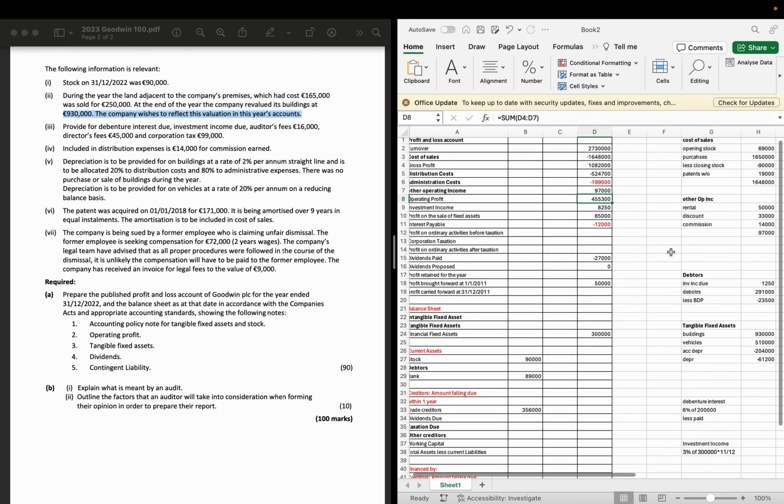So I can finish this out now. I've got to add on my investment income. I've got to add on my exceptional item there, my profit on the sale of fixed assets, and I've got to take away my interest payable, and that will give me my profit on my ordinary activities. Now, there's no way around this. You just have to learn off this skeleton to get this right.